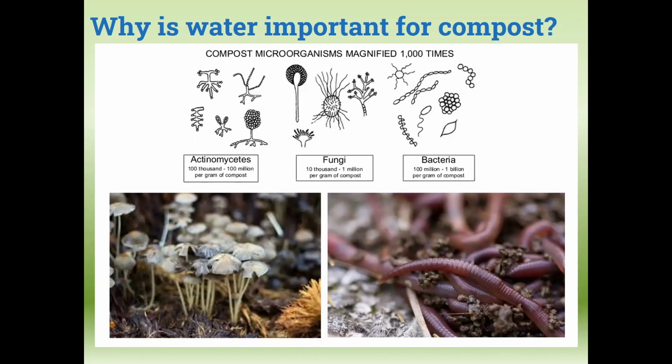In our compost demonstration, we'll be introducing red wiggler worms into our compost piles. They aid with decomposition and serve as a macroorganism. They also need a moist environment. Moisture will speed up the decomposition process.